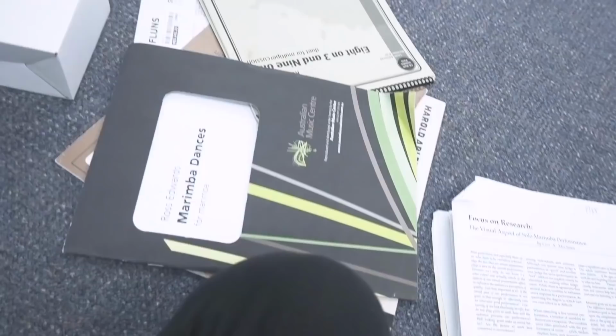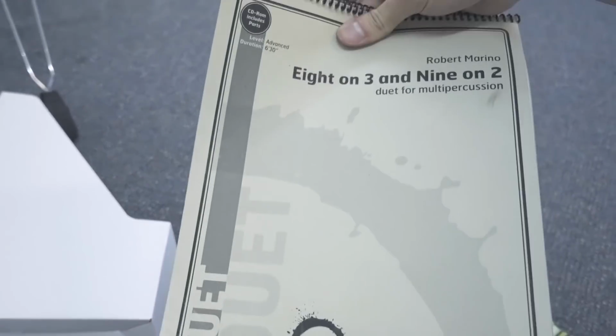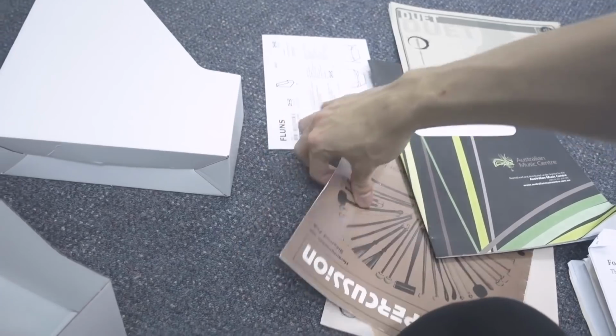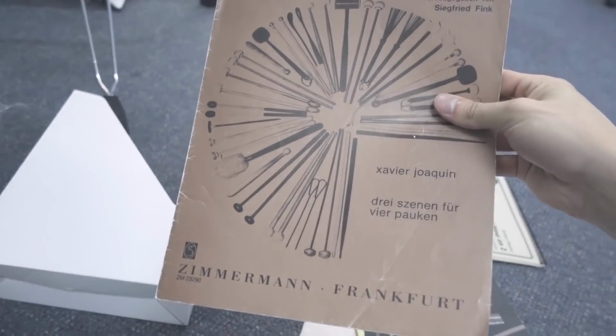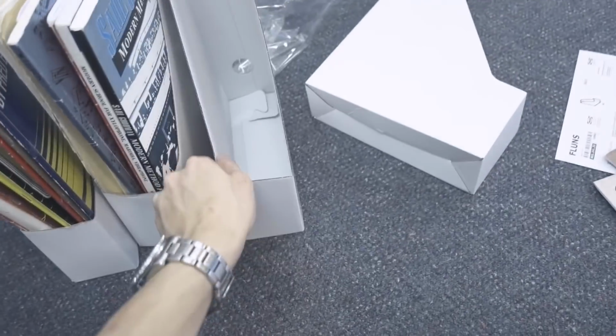And then over here, I'm gonna put in all the rest of this music, all these editions, fits and stuff, and all these other pieces that I have, like Marimba Dancers, 8-on-3, 9-on-2, and what's this? Oh, the Fink. Wow, I still have this. And of course, Over the Rainbow. So all of this is gonna go into these, but I think I need a much better solution.